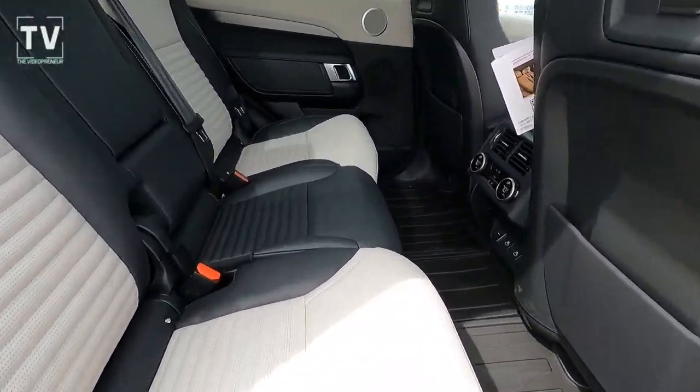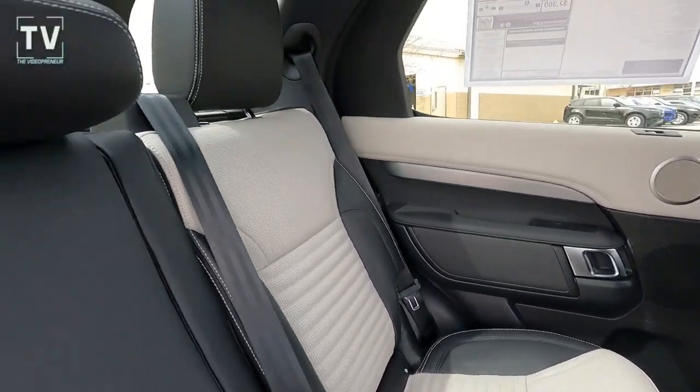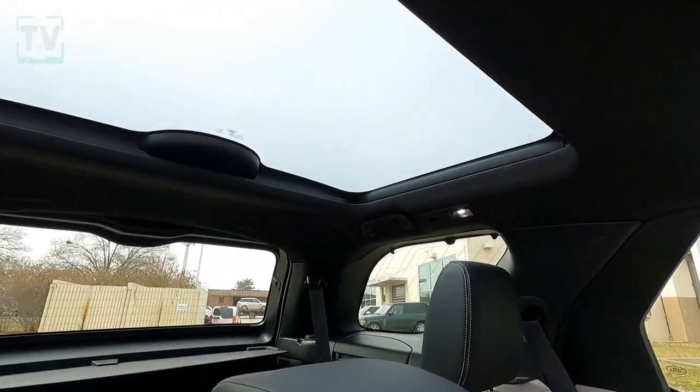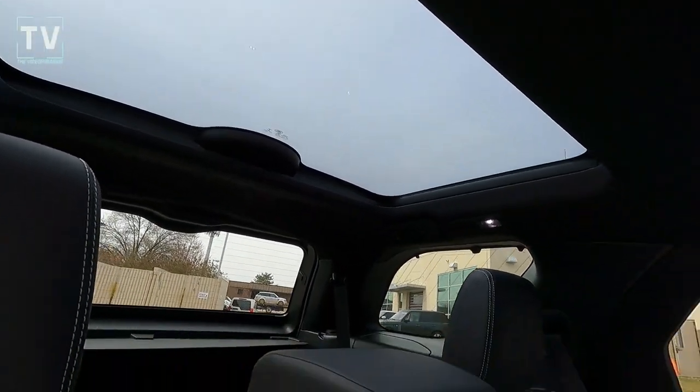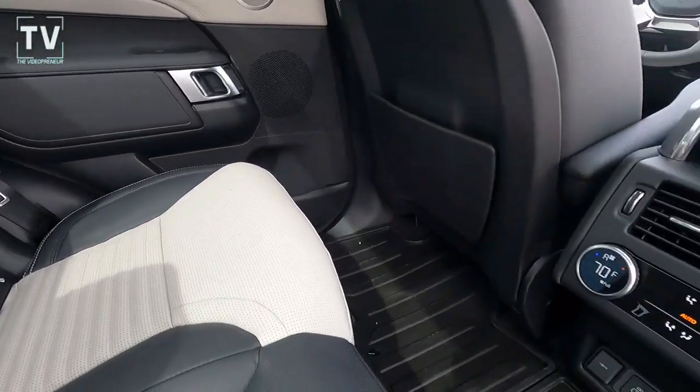Here's that two-tone interior I was mentioning to you. Just love the look of it. Really pops, those colors contrast. We also have a panoramic moonroof, and we'll show the sunshade of that in a moment.